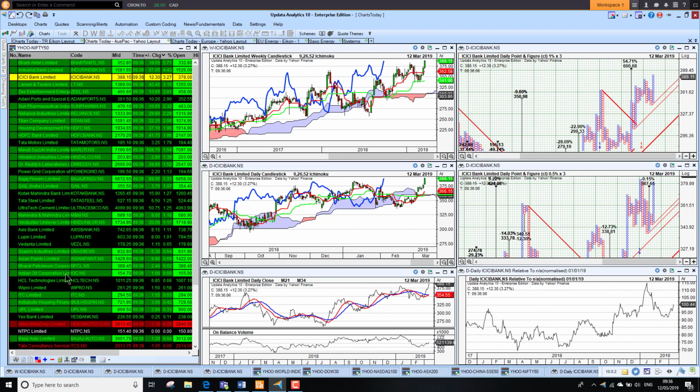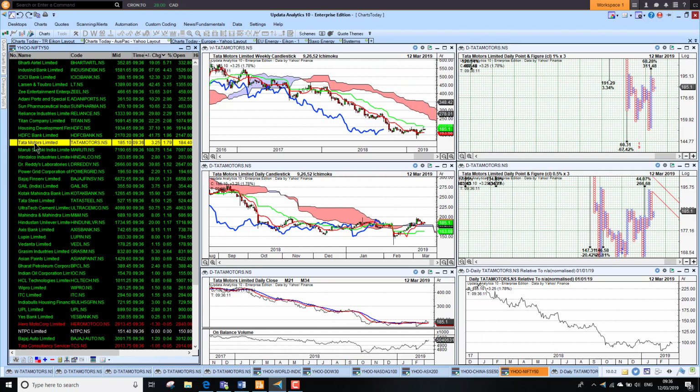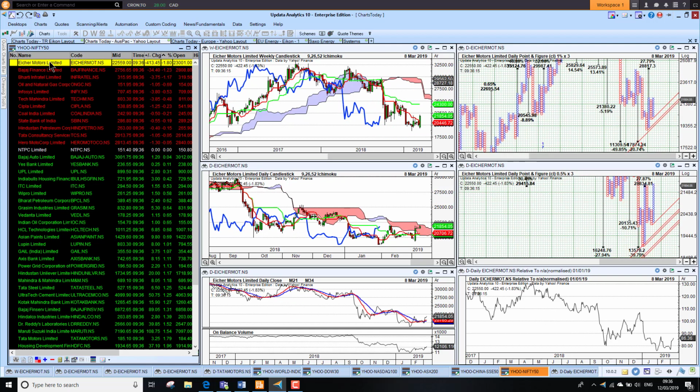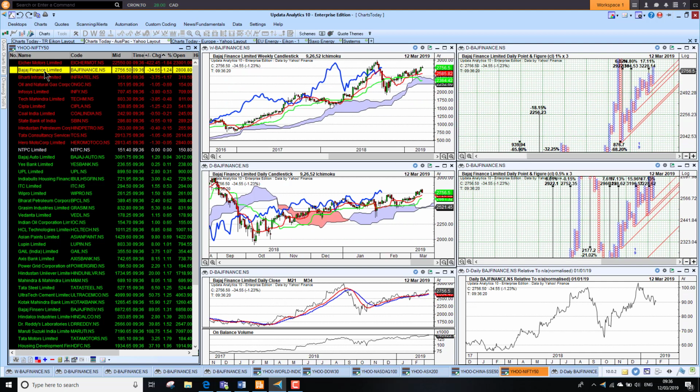Here we see the prices coming in from Yahoo. I've got my system set to bring these in every 1 minute, so looking pretty powerful as well. Taking a look at the downside, we've got Eicher Motors, they were down 1.8%, and Bajaj Finance were down 1.24%. So chart's still looking pretty good, good upside targets. So that's quite key as well.